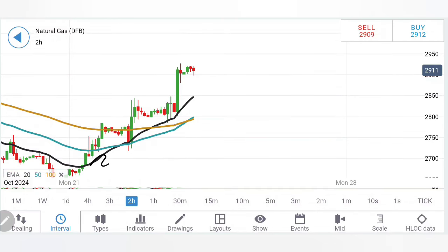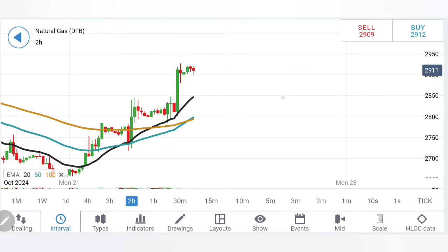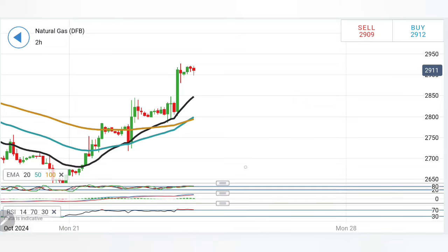But what is happening on the 2 hour chart? See, the crossover here is good and important. It is a bullish cross after a long time. And see, if you look at the formation, this is how it has been trading, and there is a possibility that this time again it can move towards the 20 period moving average, which is right now sitting at around 2.85.